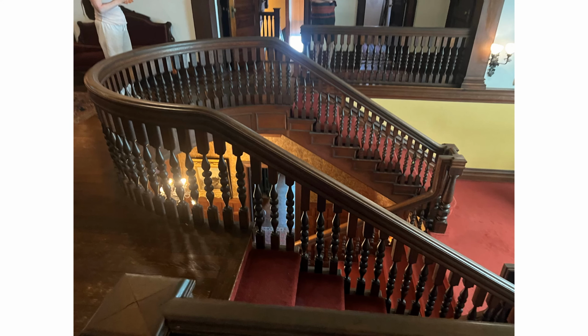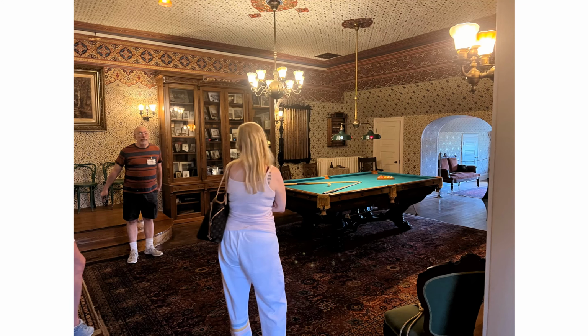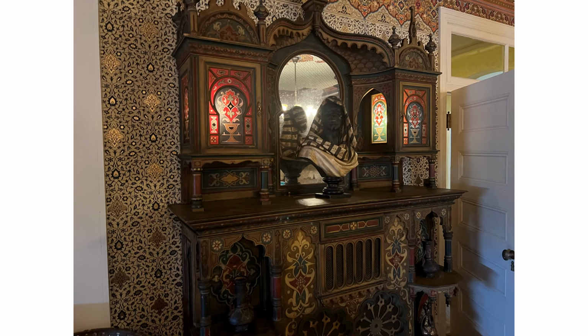What a staircase. Beautiful. And we went up to the third floor, and they have a billiards room and an area for table games. You just notice the attention to detail everywhere, including the wallpapering that's on the walls and goes up the ceiling. Beautiful, top to bottom. And this is just a beautiful fireplace with stained glass.